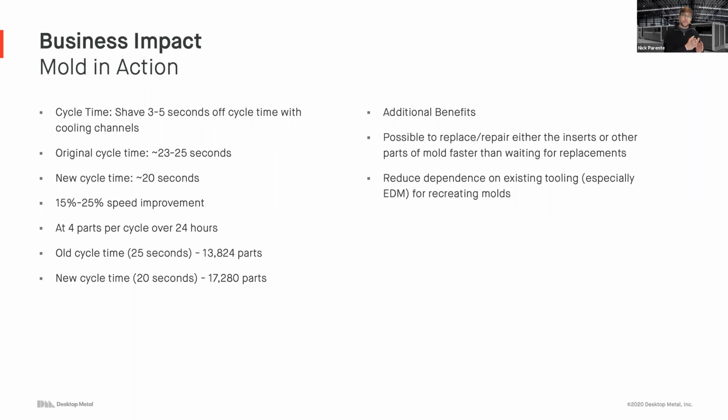So this really has impacts not just at the production of the mold stage, but down the line. If they're producing hundreds of thousands of these and they can squeeze an extra 20% per day out, that's going to drastically reduce the cost that they're associating with these particular products. Especially, the other interesting thing here is that they're reducing their dependence on their other existing tooling, especially EDM, for recreating these molds. So it gives them another option, another tool in their bag in order to make these parts.